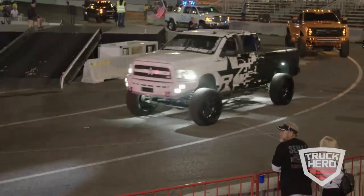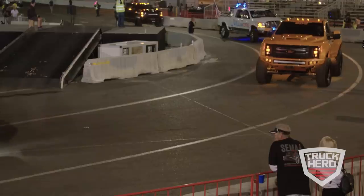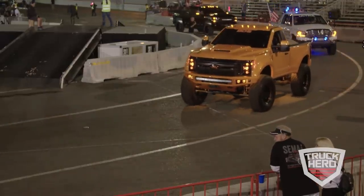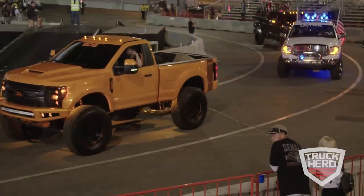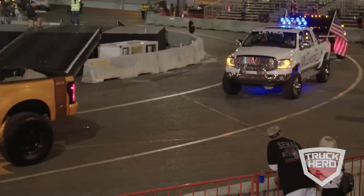A lot of nice looking F-250s, 350s, 450s made their way through the SEMA show. Our friends over at Wilmore Manufacturing having a good time at the SEMA show, sporting their Thunder tires. Yeah, and kind of an array of blue disco lights up on the roll cage there.